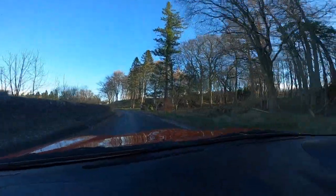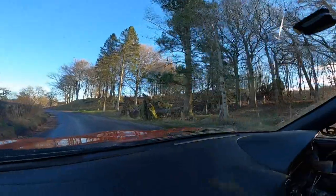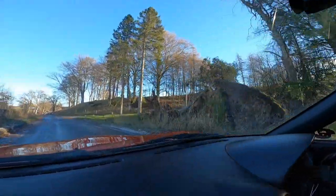Look at this corner here, all the trees are down at this corner. These trees look like they've been there for a long time. They're beech trees as well. That's insane.